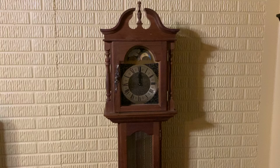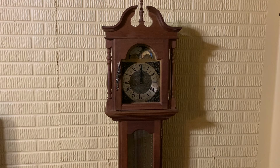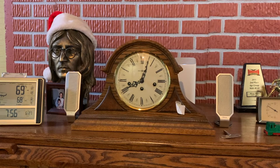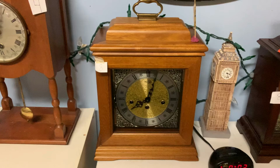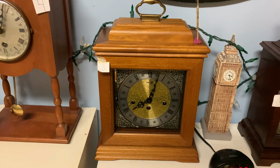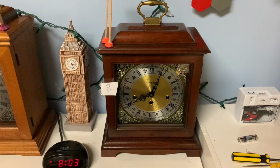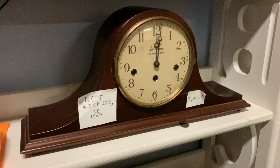Our first competitor is the Colonial Grandfather Clock. The next competitor is the Emperor Chain-Driven Westminster Chime Grandfather Clock. Then we have the Howard Miller Worthington Mantle Clock. Next, we have the Ridgeway Bracket Mantle Clock. Then we have the Howard Miller 612-437 Bracket Mantle Clock.